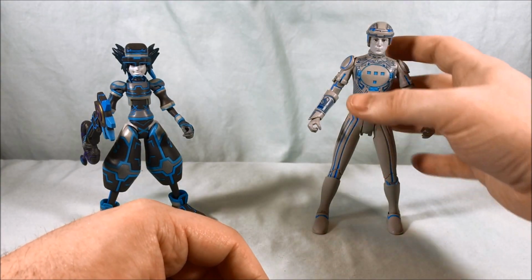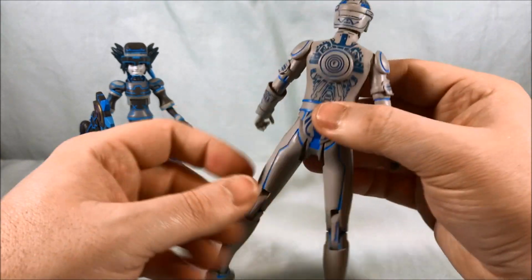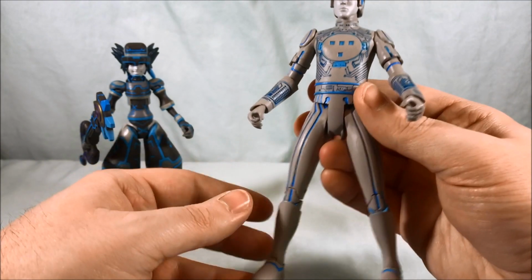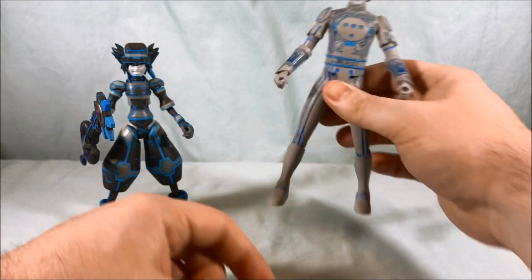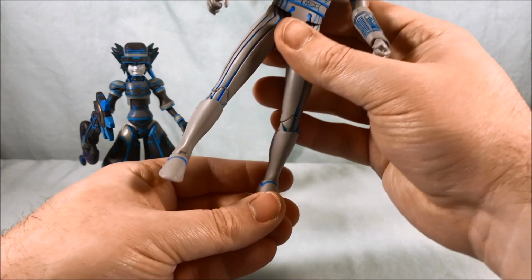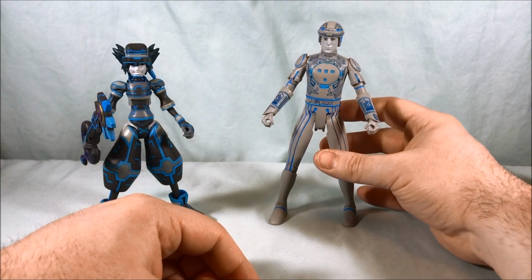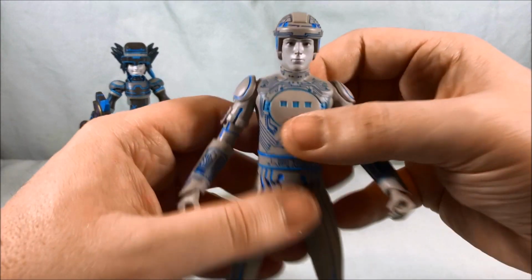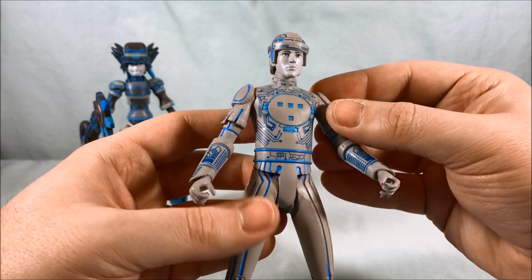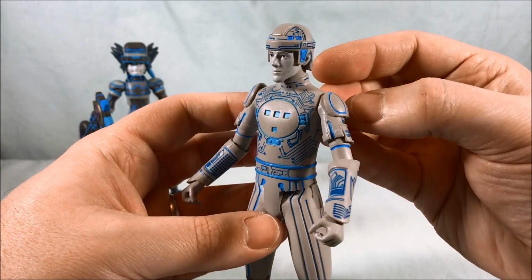We'll start first with Tron. I have to say, this is a really nice Tron figure. It's got a ton of articulation. It's got a ton of detail and paint applications. It's about, I would say, the same size as a Star Wars Black Series or Marvel Legends, something like that. I think it looks pretty good. So let's see. Head sculpt, pretty great. I wouldn't say it looks like Bruce Boxleitner a ton, but it's not terrible.